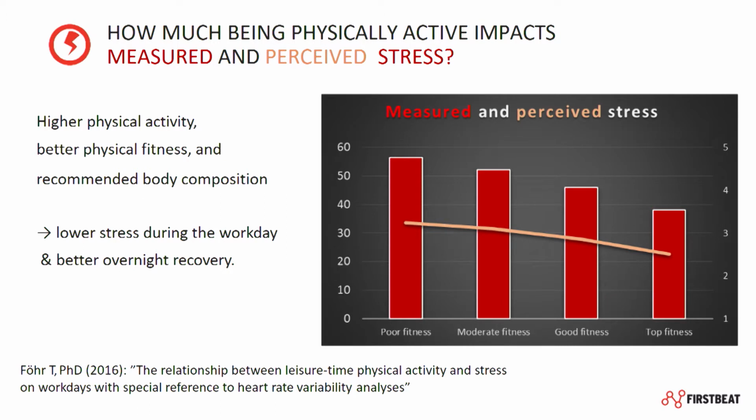For example, this graph is based on a Finnish population of more than 100,000 persons, and shows quite clearly that the more fit you are, the more physical activity you do, the less stress you have in your body, and the less stress you feel that you have. So basically, fitness level again helps you to recover better from stress. It provides you resilience at work.